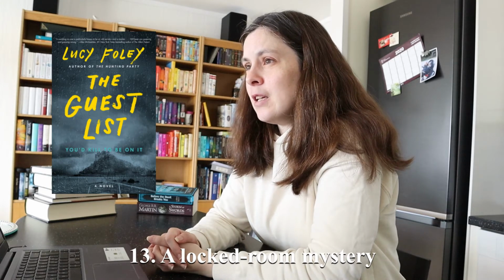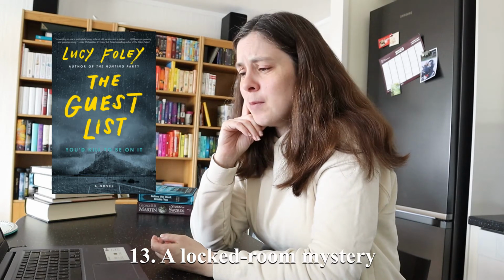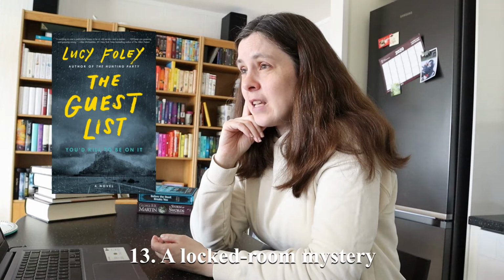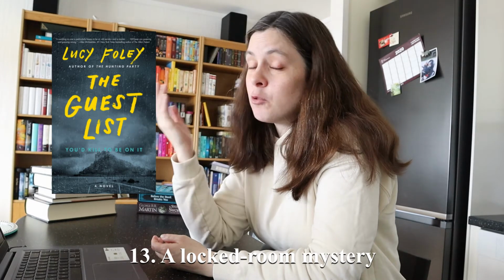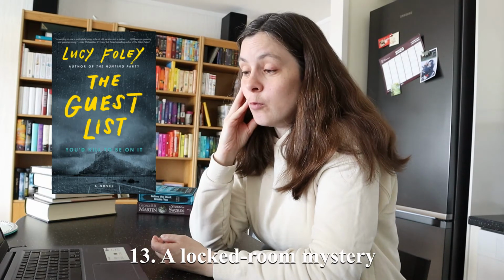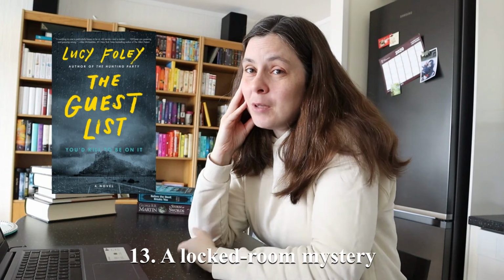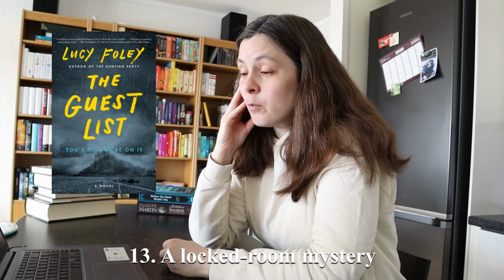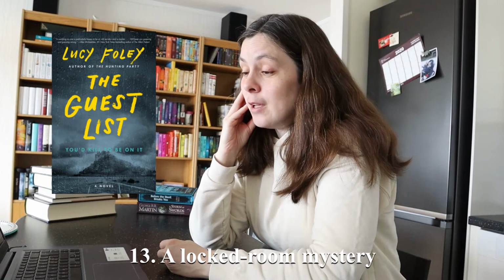There seems to be sort of a general consensus that this book is maybe more of a closed circle mystery. It's set on a remote island, which is why I think it works, and I'm just going to use it for the locked room mystery prompt, even though if you're being strict about it, maybe it doesn't completely fit the prompt, but like I mentioned before, it's good enough for me.